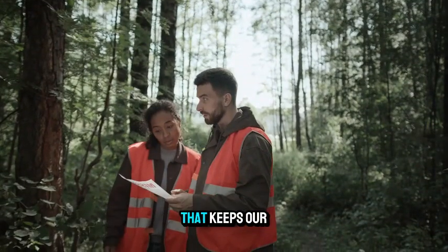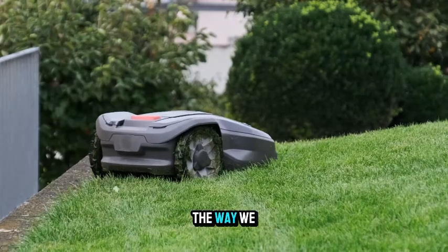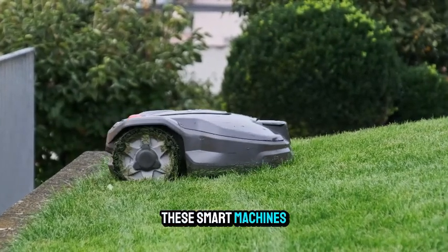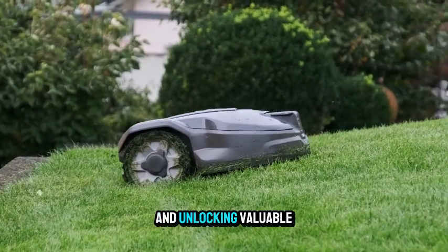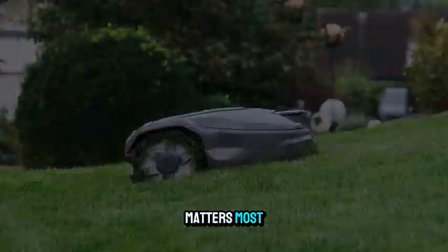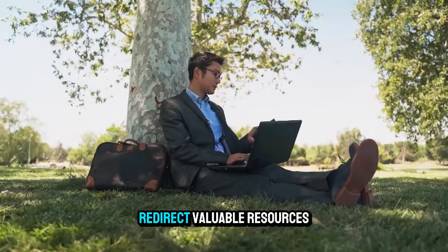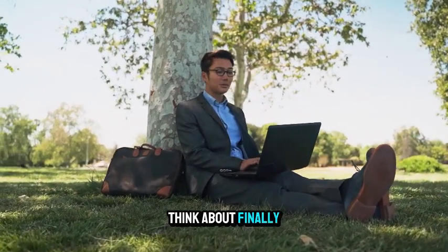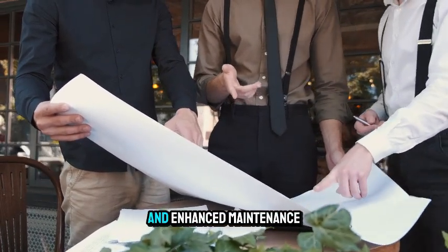We highlight the essential work that keeps our parks and facilities thriving. Today, we're cutting into the future of facility maintenance with a trailblazer in innovation, Bryan Myers. Leading the charge with cutting-edge robotic lawn mowers, Bryan is reshaping the way we care for our parks. These smart machines are driving a major shift, boosting efficiency, saving time, and unlocking valuable resources for what matters most. Bryan's mission is to help the parks and recreation community redirect valuable resources. Think about finally making progress on that endless project backlog or putting more into community programs and enhanced maintenance.